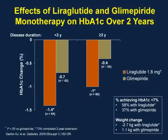Again, the other significant difference in the studies is weight. There was an increase of 1 kilo, 0.1 with glimepiride, and there was a decrease of 2.7 kilos with liraglutide. Then you achieve better glycemic control without hypoglycemia and some weight loss.